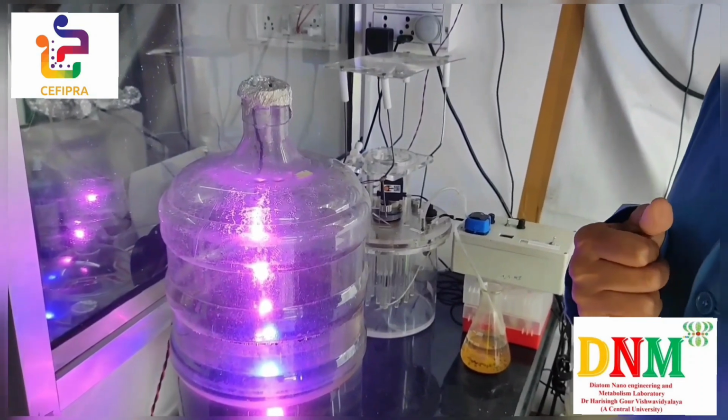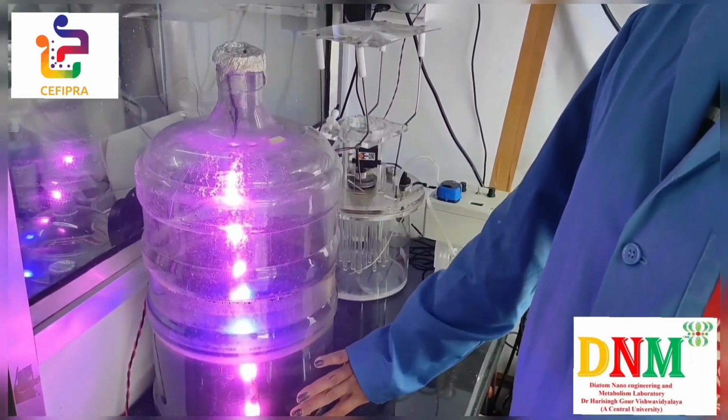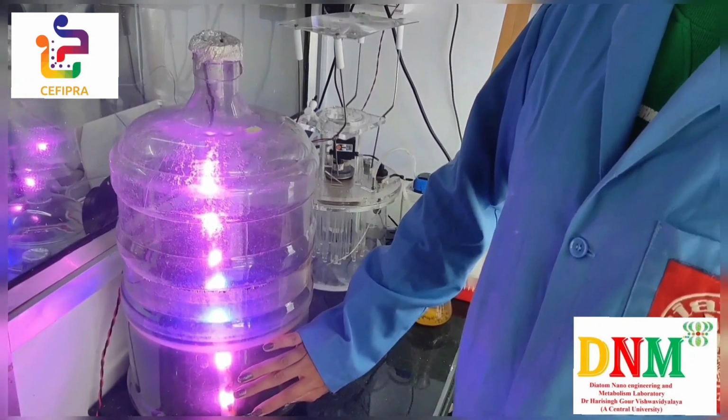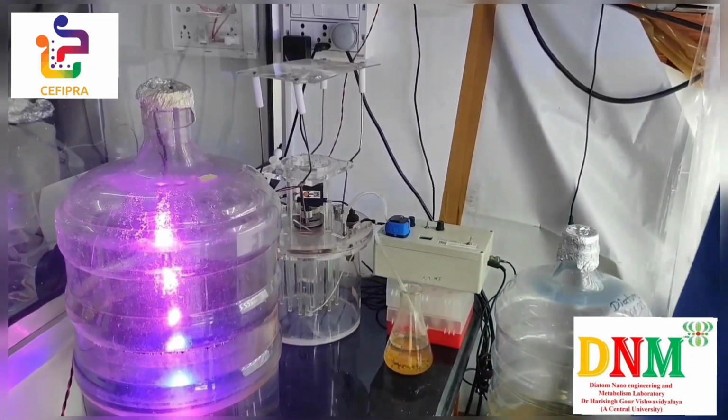So as you can see, we are giving light stress. This is about a 20 liter flask where we are giving different light stress like blue, and the combination of the blue and red also works for increasing the biomass as well as the pigments. Besides that, you can see this is a small device.